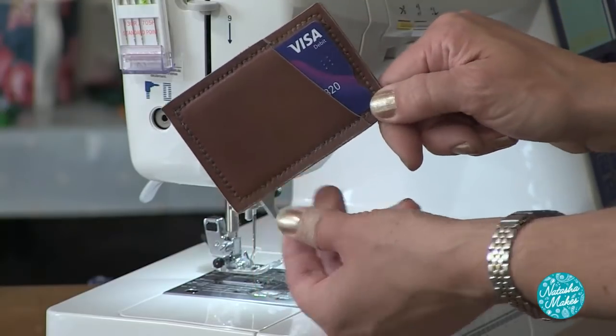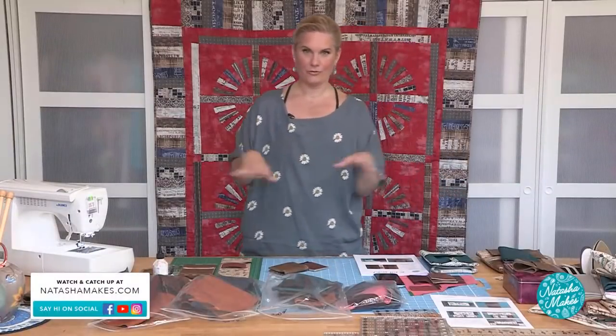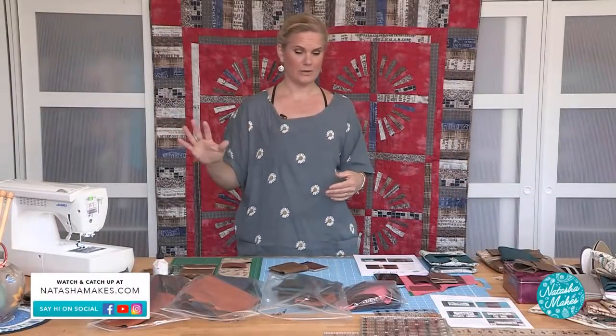So they are the two leather makes that we're going to make for you. Michelle's doing all the leather work this morning, not me.